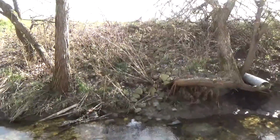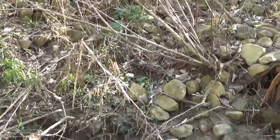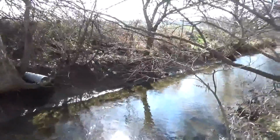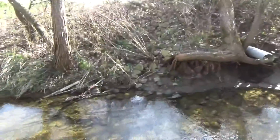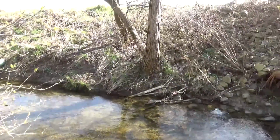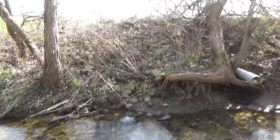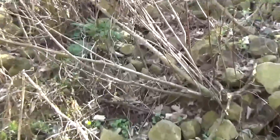Hey, look, there's rocks right there. I guess I could go over there and acquire some rocks, but to be totally honest, I would rather just bring the ones from home just because I need to get rid of them. But yeah, if need be, I come over here and get rocks for my fire pit.